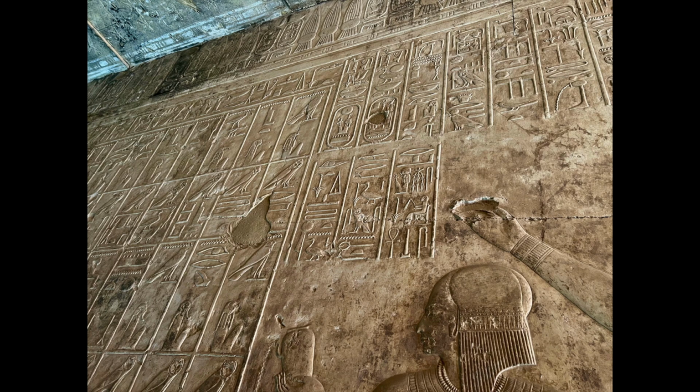One of the places that really hit me spiritually, emotionally, and archaeologically was Abydos. Abydos was one place I really wanted to visit the most while in Egypt. This image is of the Abydos Kings List inside the Temple of Seti I.